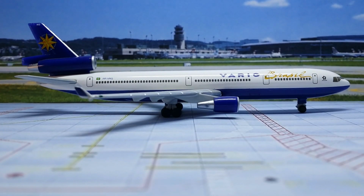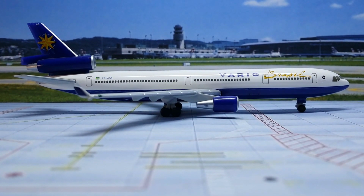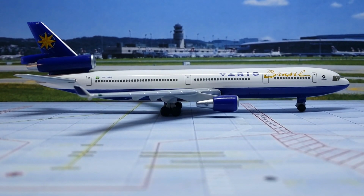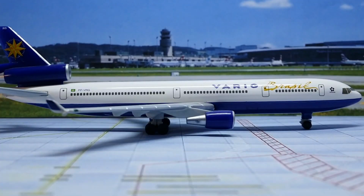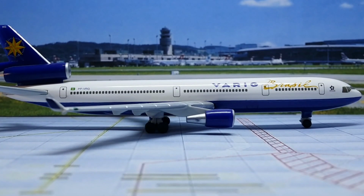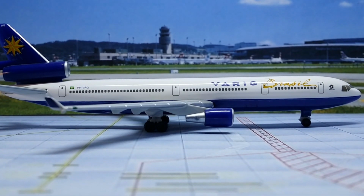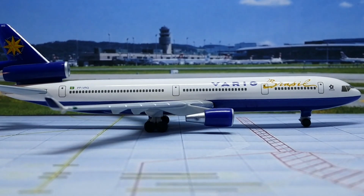And here's a look at the starboard side of the Varig Brasil MD-11, and you can see that this side also looks identical to the port side, and that is because there are no cargo doors on this OG Herpa. And if you look closely, right below the white and blue border of the livery, you'll notice a thin, checkered, light blue trim line, which Herpa didn't forget to replicate.